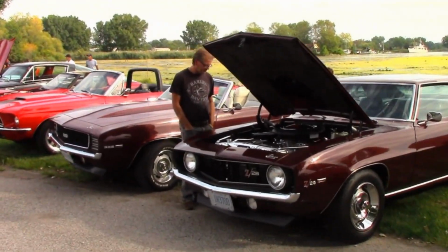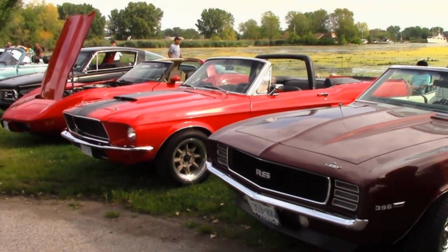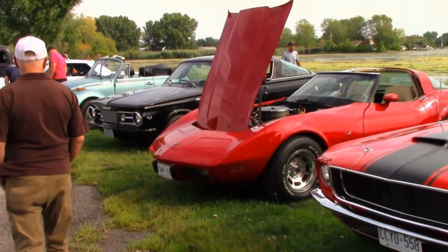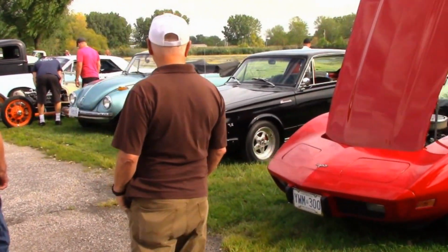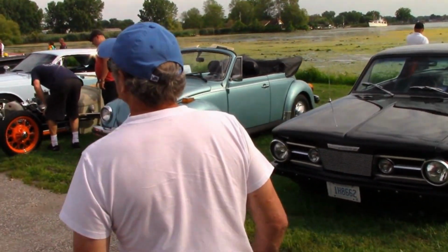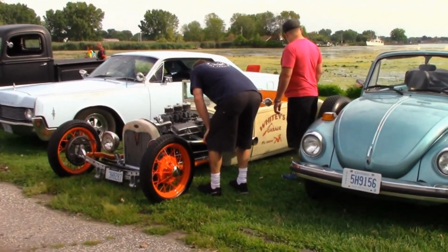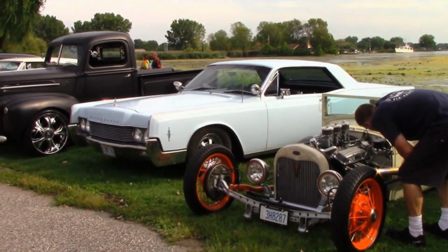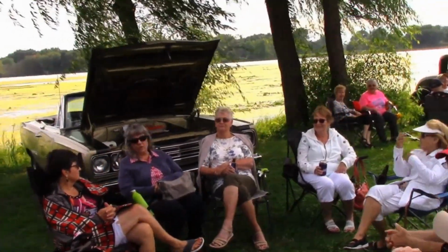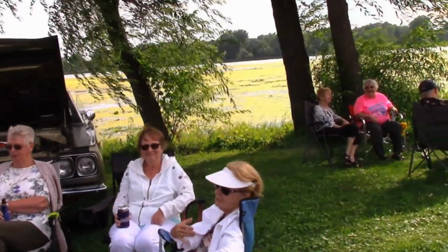Come on, let's go for a walk while I tell you about the evening. DJ Muff was spinning all the hits of the 60s, my kind of music, and giving away lots of door prizes. There was a hot dog and hamburger barbecue with plenty of side dishes, and Muff's Name That Tune contest. More prizes were given out. This was more like a relaxed cruise night than an actual car show. Lots of friends hanging out, having a good time.